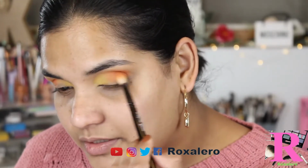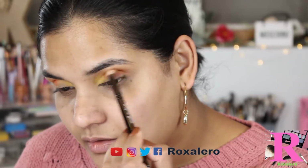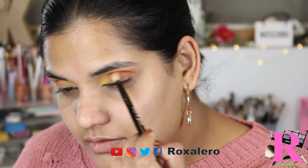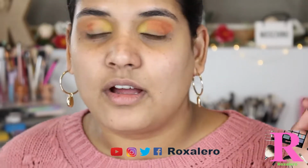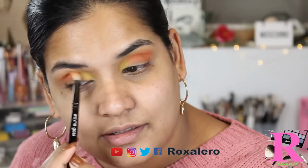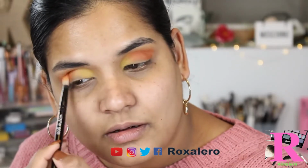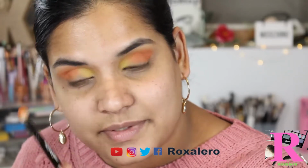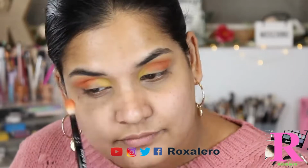Just slowly blending into the crease. And I just really wanted a perfectly seamlessly blended look. I swear, I could sit here all day and just blend shadow into my crease. I am a sucker for a good blend.